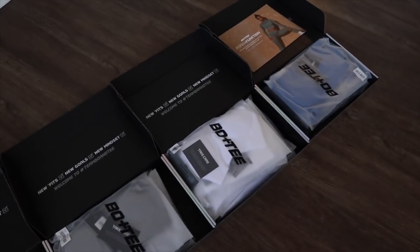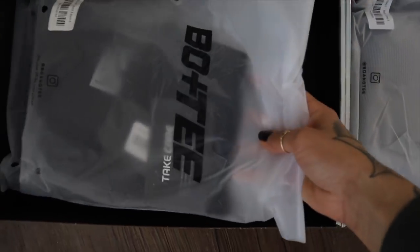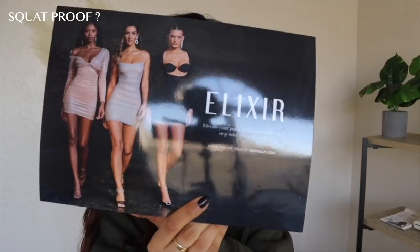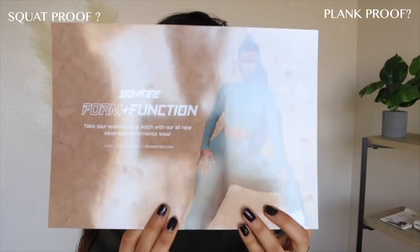I am 5 foot. I need some larger things for larger areas and tighter, smaller things for smaller areas. Hoping these fit me. It's so hard to get activewear to fit me, and since these are activewear, I'm gonna do squat proof. Y'all already know I want to make sure that nothing is showing. I want to make sure that I can wear the sports bras and do some planks that you can't see up my coochie. Bo+Tee, don't let me down.